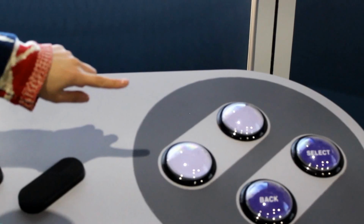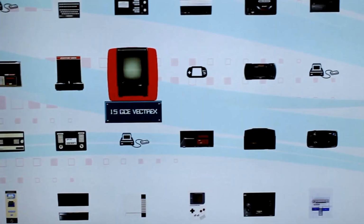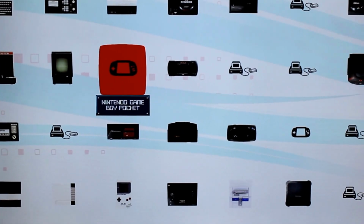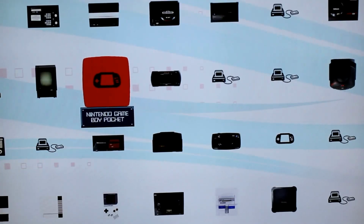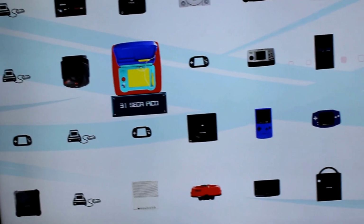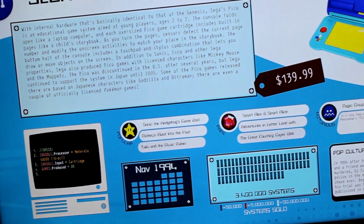So you can push the select button, the purple, and this will show you what the game console was, the name, the price, the year it debuted, pop culture facts from that decade, popular games that were played on it, how much of the system was really sold. Game Boy, I remember that. So it's just an interactive way to learn more history about the video game industry. It was the first. Wow, yep, I remember. I remember this one right here. Oh, yeah.